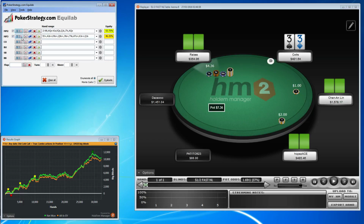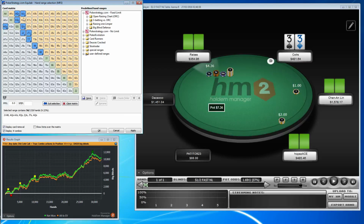Just a shout out: if you RFI your standard range, which is this one, and the cold caller in position is a loose, passive, fishy type, then there can be scenarios where the initial raiser is outperforming the cold caller.